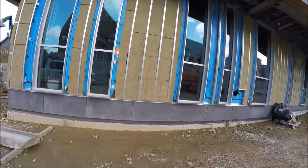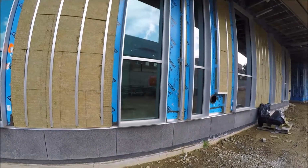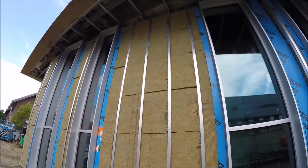It can stay to the weather. Pretty close to the last time you'll see these details before they're covered up: our storefront, or what we call our punched windows, fixed in the opening in through here. Everything is all set. The wood blocking is in place, the helping hands, the rock wool, and next will be the finishes in through here. Whether it's the EIFS or the composite, it's the same detail in through here.